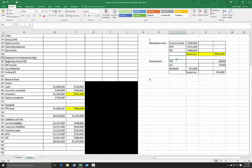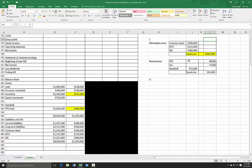Now, this is going to look a little funny to you because I forgot when I first did this that the property, plant, and equipment, here's the credits. So here's the debits, here's the credits. I guess we could get rid of this middle one, couldn't we? All right, so here we have two credits. So the goodwill should be first. The debits are always first.